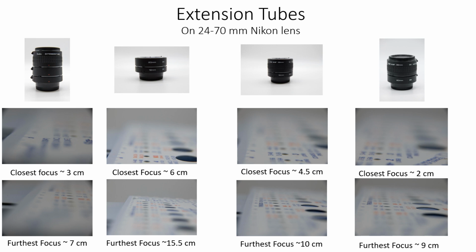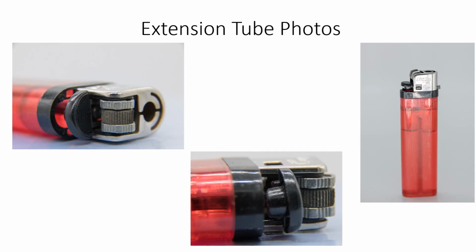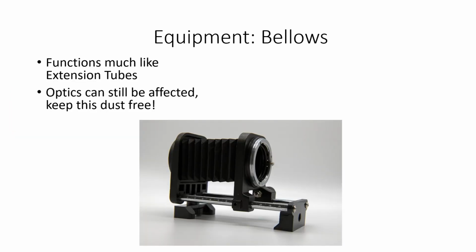Yeah. So next, these are some of the photos I took with the extension tubes. This was a lighter. The far right one was with no tubes, just the standard camera, to show you what the object looked like. But these are some of the shots I took with them. Next slide.